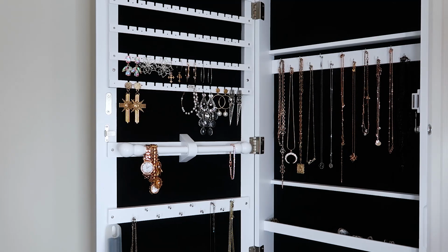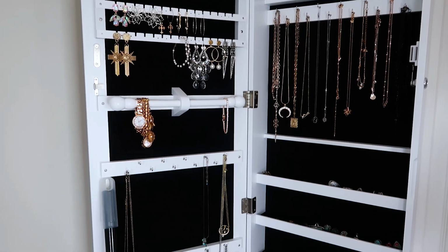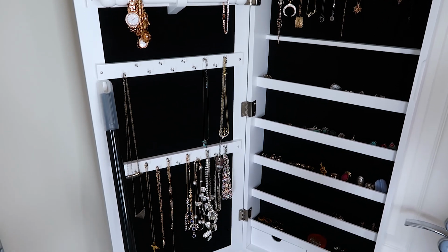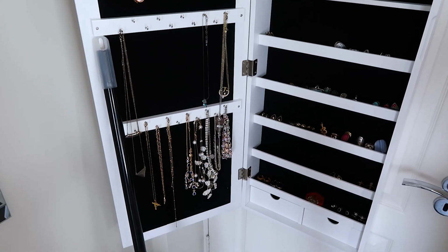This is the progress so far. This was only the jewelry that was in my makeup stand, and there was still a big bag of jewelry on the floor. So we have our work cut out for us, and hopefully it's all gonna fit.